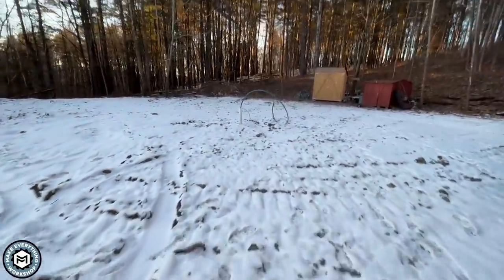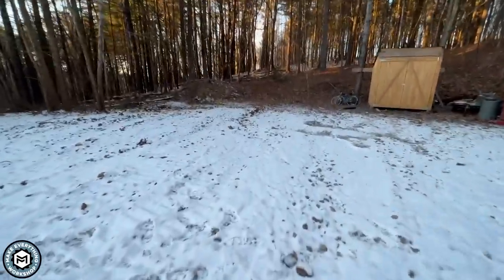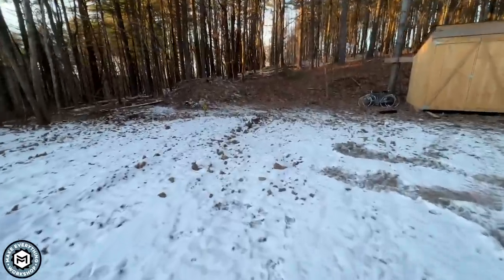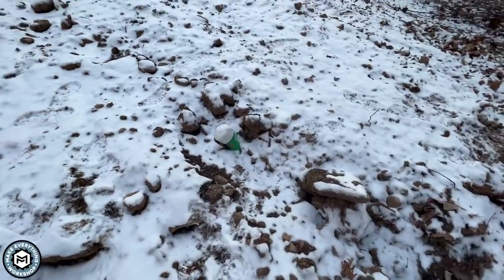Aside from finding the water service, the excavators also threw a snake in that waste line that I found in the basement. So here's that green pipe that was down in the basement from the last video.